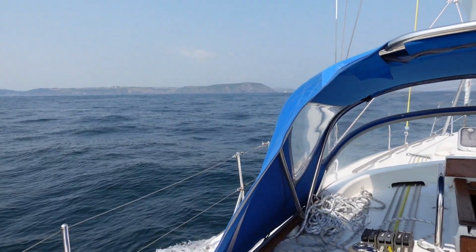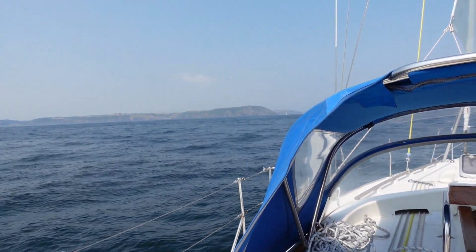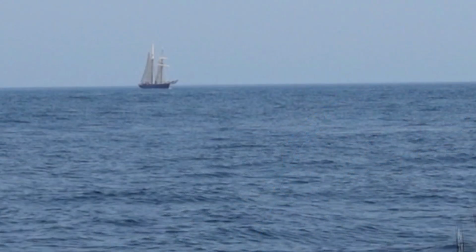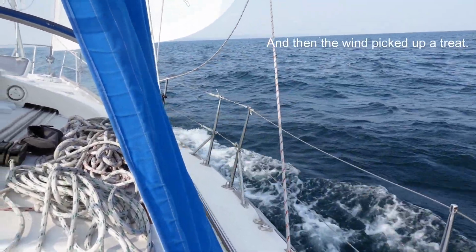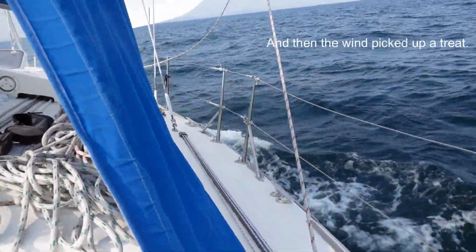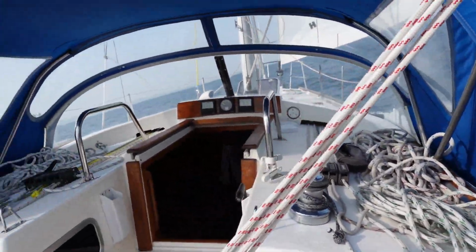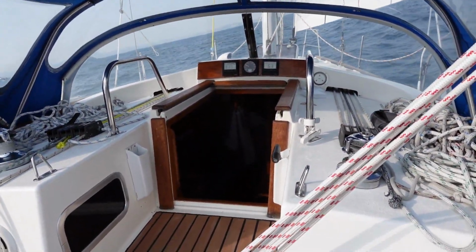The wind's dropped right away, so I've got the engine on and we're just going round Dartmouth Point. Way out to starboard I saw this tall ship heading south as we crawled slowly towards Fowey. Zephyr IV hurrying along now. I love it when she hurries along. 6.3 knots, that's not bad.